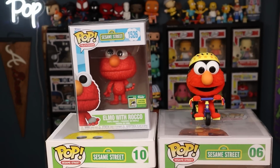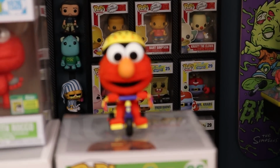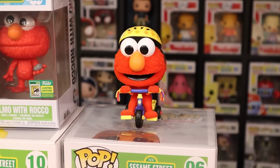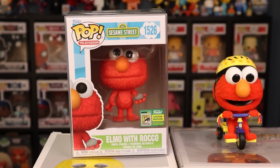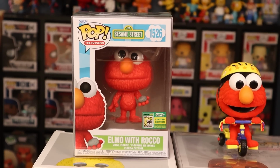And then these are probably the two most recent Sesame Street Funko Pops, if I'm not mistaken. This one was a Target exclusive right there, guys. We have Elmo on the trike, looking pretty darn cool. And then we also have this one from San Diego Comic-Con that I got probably about 2 or 3 weeks ago. This is Elmo with Rocco, and he is looking a little PO'd, honestly, that he's got Rocco in his hand.